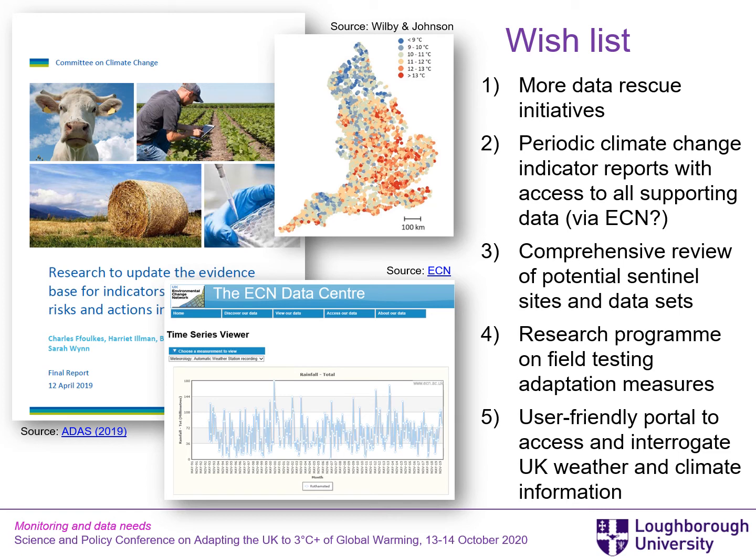Secondly, I think we could be placing our indicators again into the public domain. So these are the indicators that sit behind successive reports, such as the National Climate Change Risk Assessment. These could again be disseminated through public-facing portals. I think the Environmental Change Network Data Centre is a nice example of how this can be done.